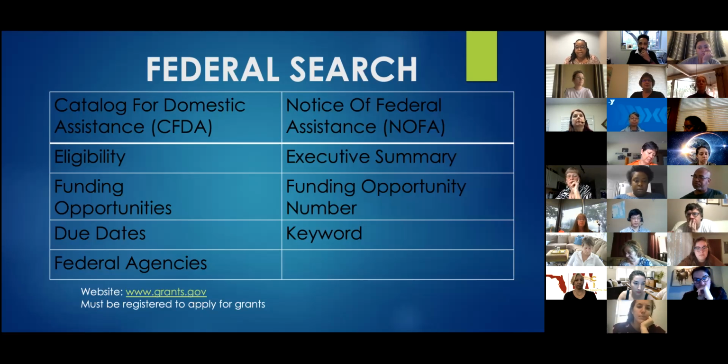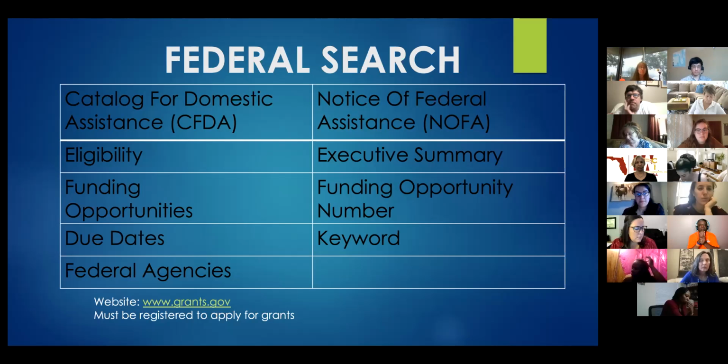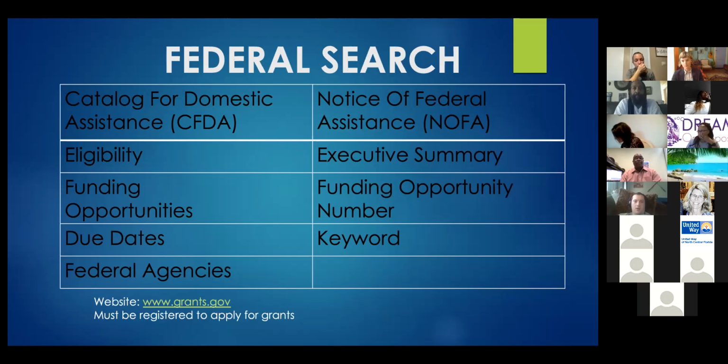In the federal government, they have something called funding opportunities. There's a whole list. You can sign up at grants.gov, and you can receive an announcement every day from an agency in the federal government, depending on the list that you provide for them. There's a checklist that you can fill in, and it will send you emails every time funding opportunities open for that particular agency.